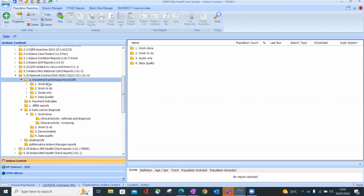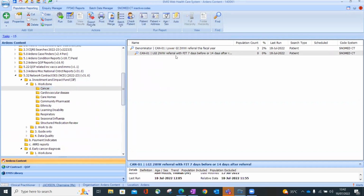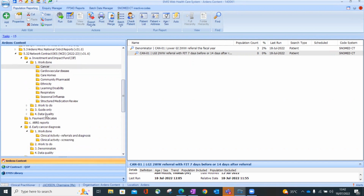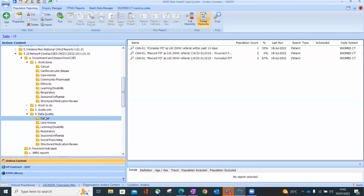The investment impact fund. So work done folder was where I mentioned the cancer folder, which looks at the fit testing requirements. So this is looking at where you've actually achieved that bit of work, where the fit test has been done in the right time of the 2-week wait referral. What we also have is the data quality folder. And within the data quality folder, you have the cancer folder.